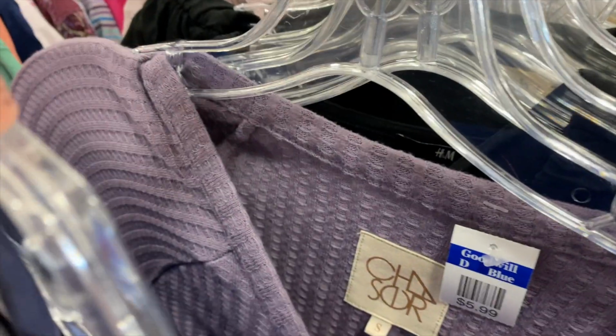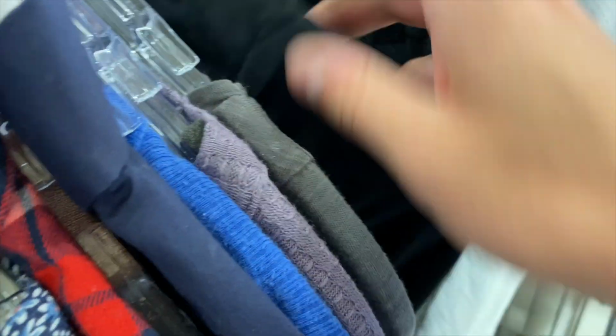Moving on to the long sleeve racks, I did find this Chaser long sleeve thermal. I see these all the time and they are just not worth it.